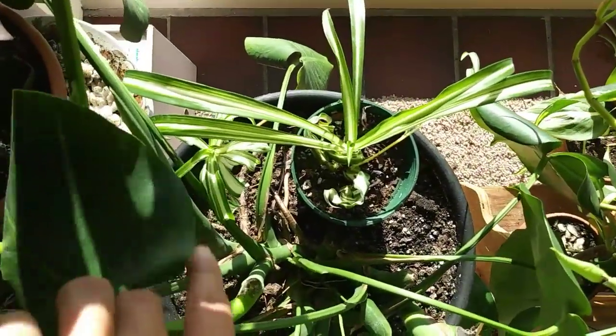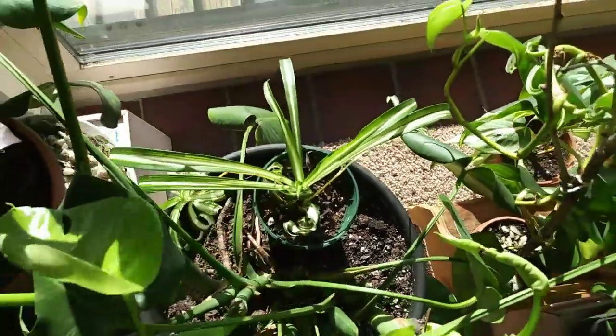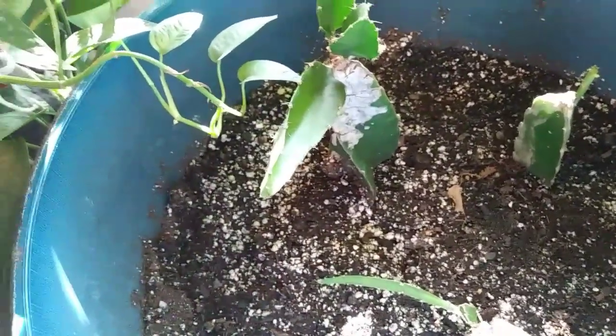My curly spider plant I just got. I'm so excited to get a curly one. I just repotted her, so hopefully she stays doing well. Right back here is my, just found out that this is actually a cactus, what is that? The fruit cactus, the cactus that gives off fruit, dragon fruit cactus.